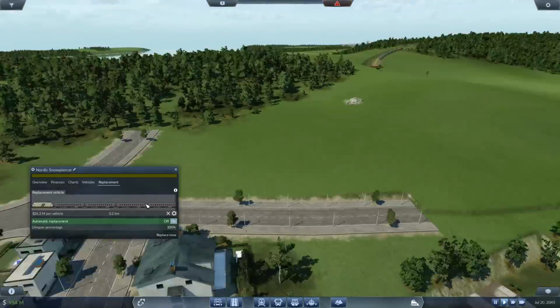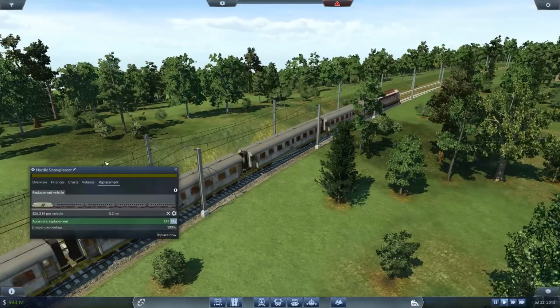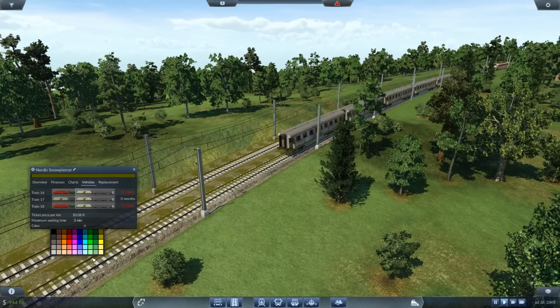I reckon that just happened. Let's go and have a look. It hasn't. Excellent. I was hoping it wouldn't. I was hoping it would wait until it reached a station.